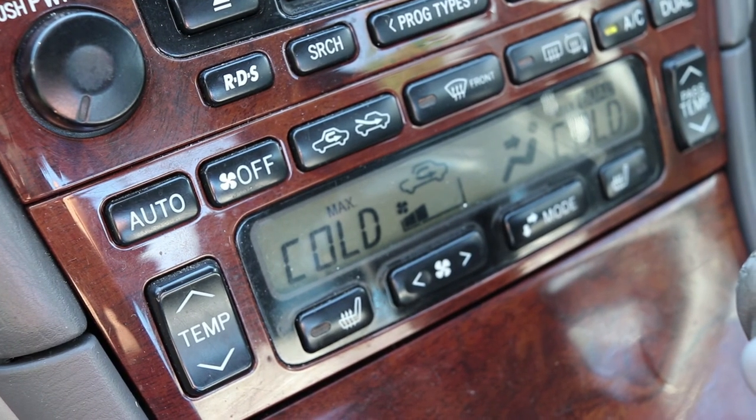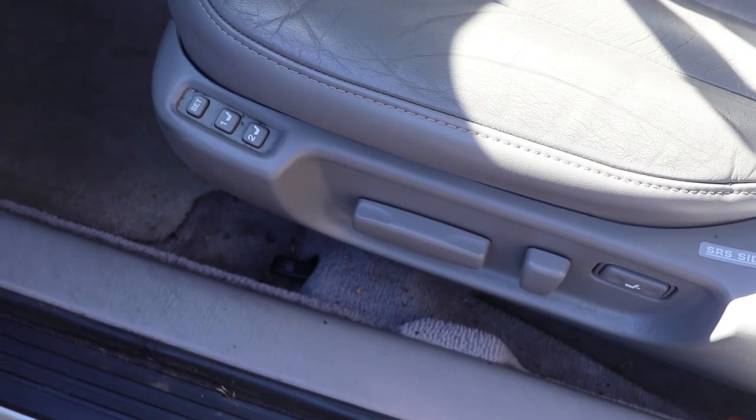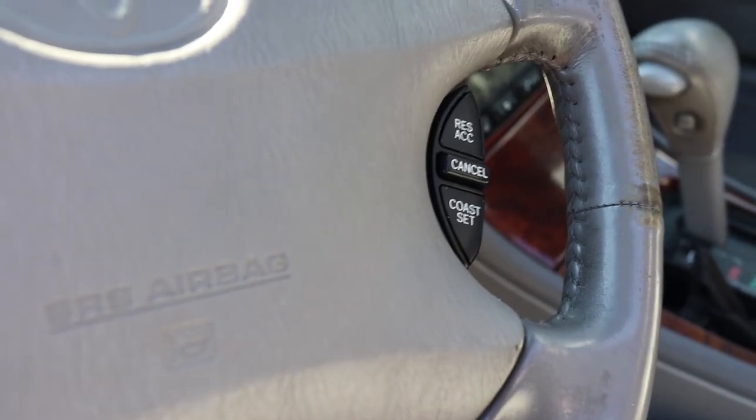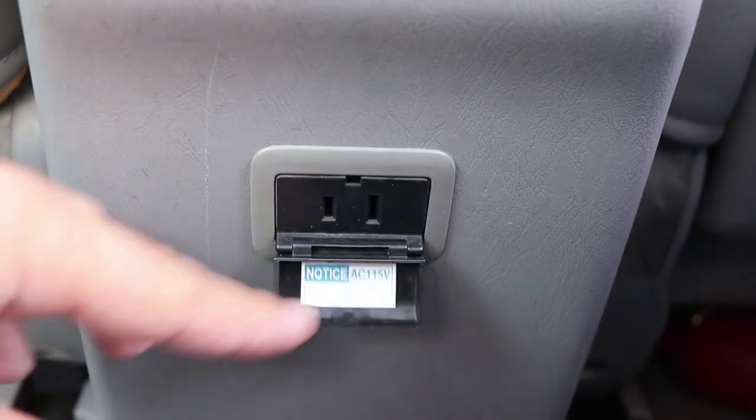This one came fully equipped with dual climate control, heated leather seats, a sunroof, cruise control, and two features that would prove quite valuable on our trip, traction control and vehicle stability control. And it even came with a 110 volt outlet for the back seats.